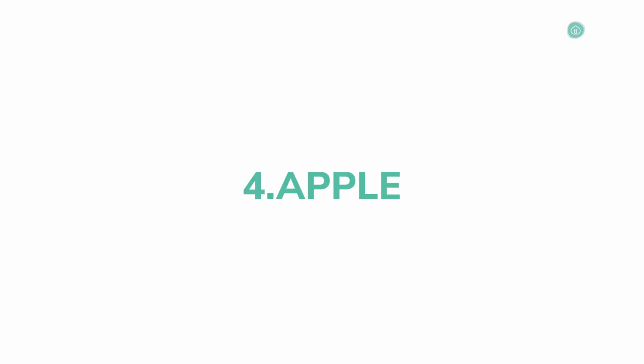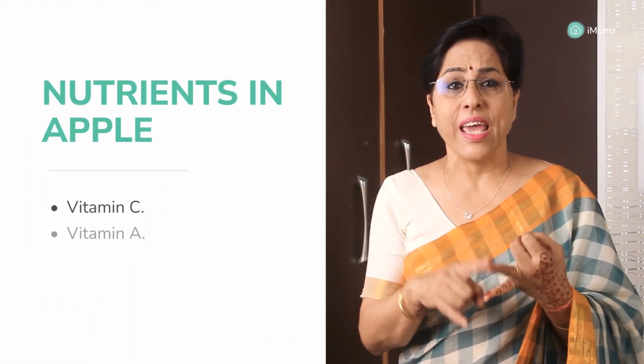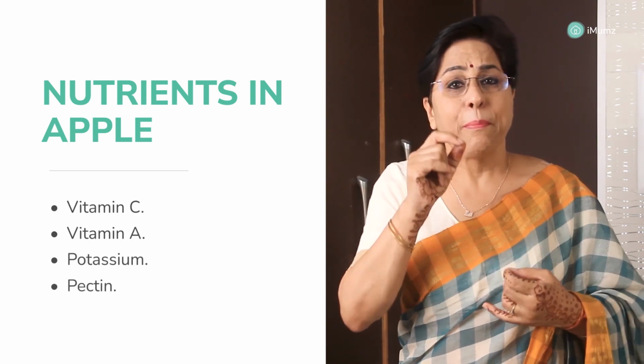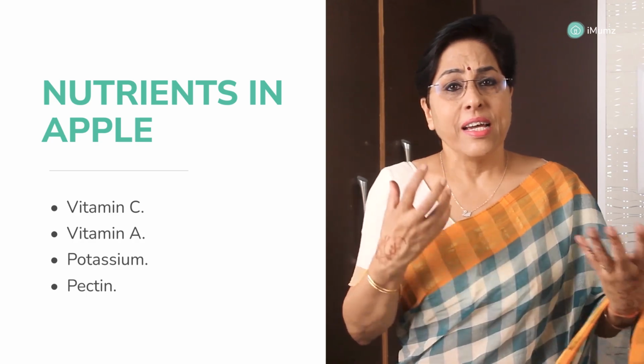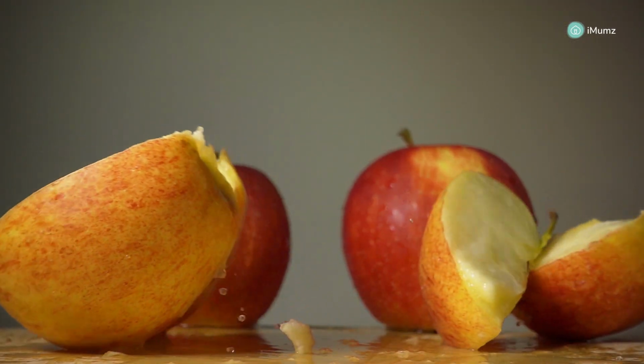4. Apple. An apple a day keeps the doctor away. Whether it is red or green, they are very popular fruits. And it is one of the most delicious fruits, and it is loaded with vitamin C, A, potassium and pectin. Pectin is a prebiotic which actually improves your gut bacteria, and it helps in proper digestion. And there is a lot of fiber also in this. It prevents heartburn also. You can have the whole fruit. You can even have apple cider vinegar, which will keep the acidity at bay.